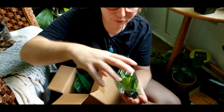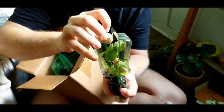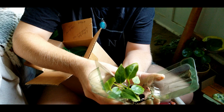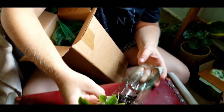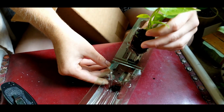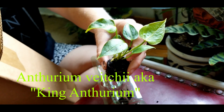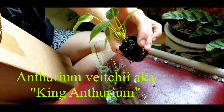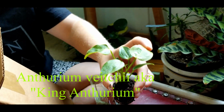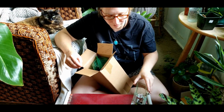Oh, hello, little friend. That's cool packaging. That's pretty awesome. That's very sexy packaging, may I just say. Whoever thought of this, just take this much care. Look at him. He's beautiful. So this is my little Anthurium. This is the king. He's a tiny king. I like this packaging a lot.